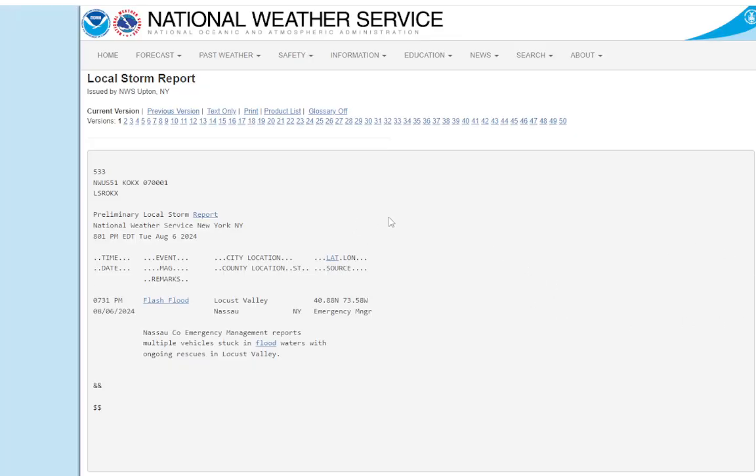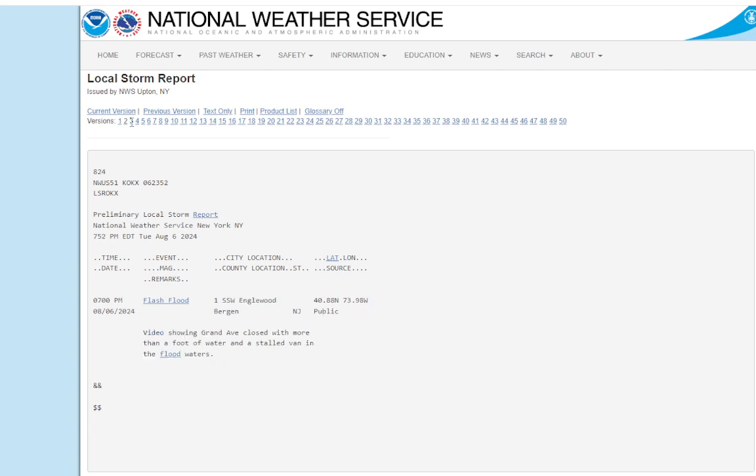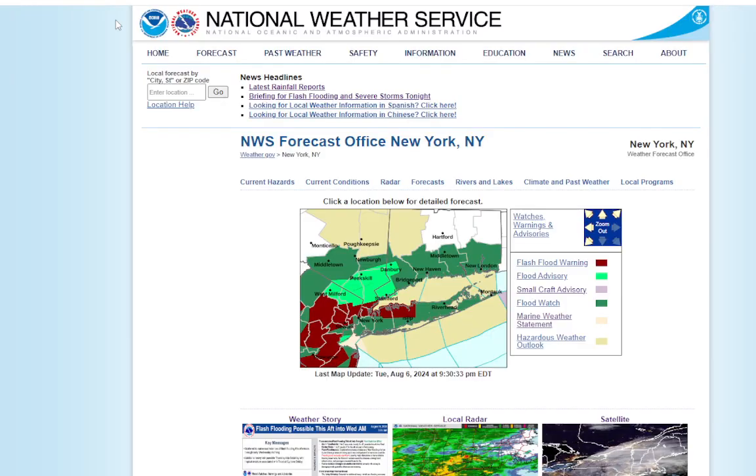Flash floods being reported in Locust Valley, with multiple vehicles stuck in the waters there. Flash flood in Clifton, Passaic County. Flash flood in Englewood. I guess most of these are flooding reports, not wind reports. Flash flood in Bayside. I'll go to the compilation one, all right? So, no, not the briefing.